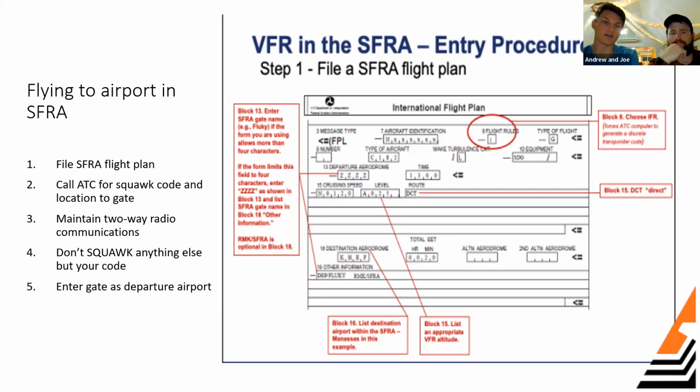To file this, you want to make sure when you're entering, you're on that ATC squawk code and put in your location to the gate. Maintain two-way radios. Don't squawk anything else but your code. And like I said, it's reversed. So your gate would be your departure point, and your destination would be the airport. So from the gate to the airport, whichever way you're flying.